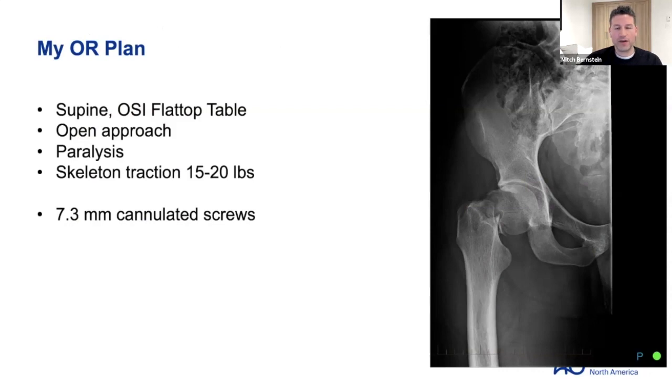The other comment I'll just say is paralysis. I just did a case today where I find sometimes the anesthesiologists don't really appreciate how important paralysis is. I think it is really, really important. The last time I did one of these cases, the patient was not adequately paralyzed, and it can become very difficult to reduce these fractures.